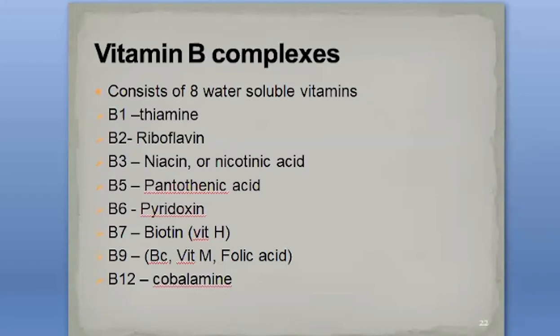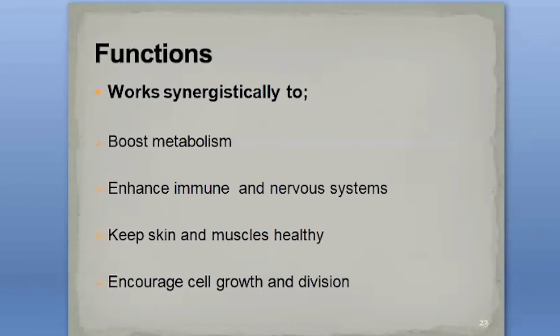Okay, this consists of 8 water-soluble vitamins, and there we have them. These are more than 8? Is it 1, 2, 3, 4, 5, 6, 7, 8? Okay, so we have 8 of those, and these are found in different parts of the metabolic activity, different parts of enzymes, and then also in neurological, physiological activities. These are very, very essential. Okay, so the functions are they work synergistically, again, to boost metabolism, to enhance the immune system, and then keep skin and muscles healthy, encourage cell growth and cell division.